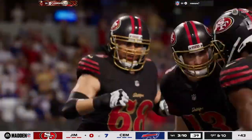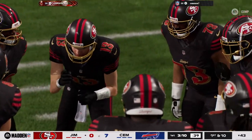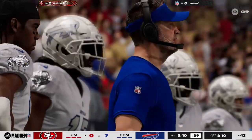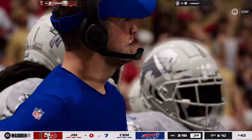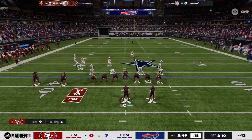You know what I like about that, Kate? I like that they're not coming out slow. They're willing to go with some looks here that will yield big yardage down the field instead of just settling for dinking and dunking the ball. Let's see how they attack this first down, Brock, from the 43.